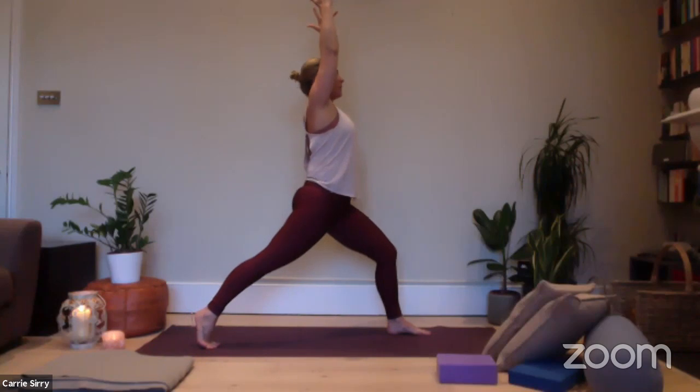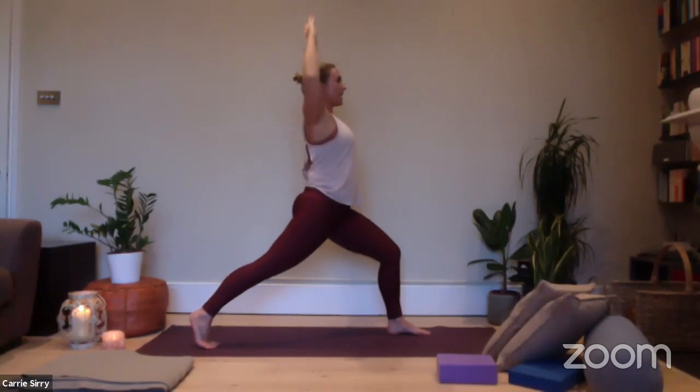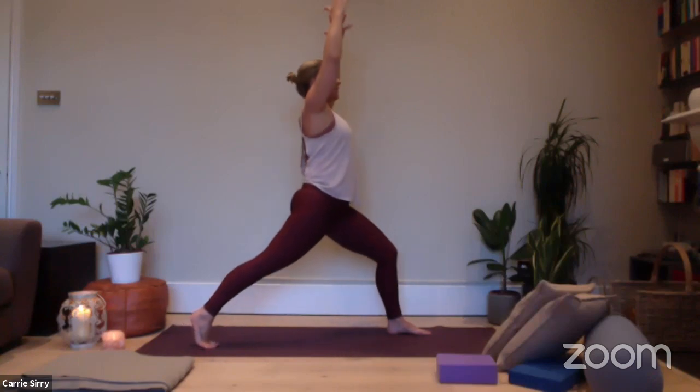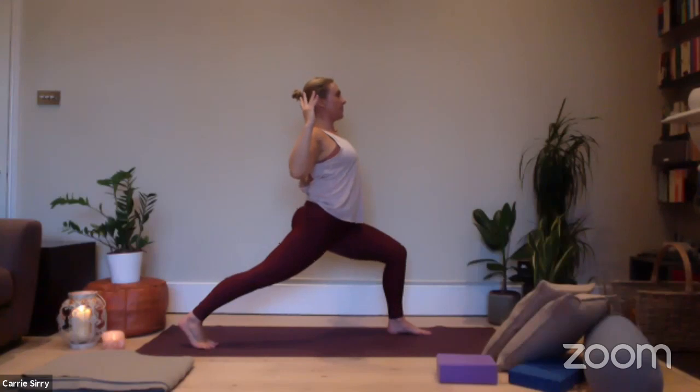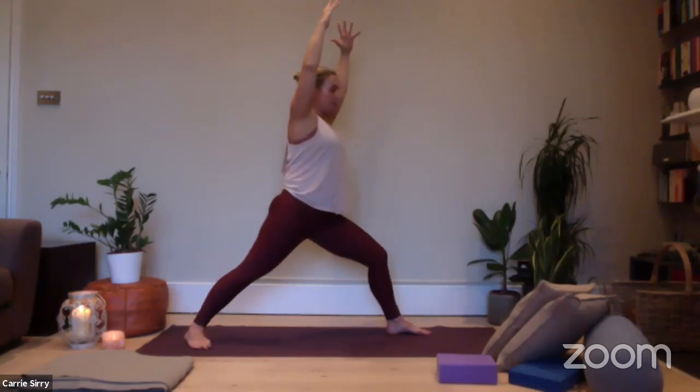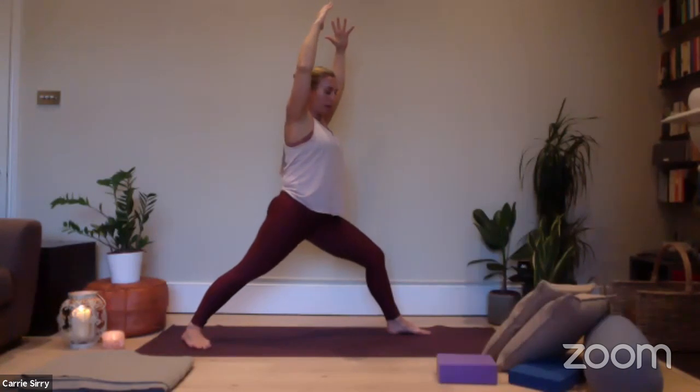Inhaling, coming up onto the ball of that back toe. Exhaling, sinking down. Inhaling, lifting up. One more here, exhaling. And inhaling, lifting up. Placing the back foot down, so you've got that 45-degree angle of the back foot.